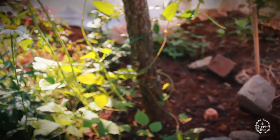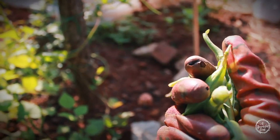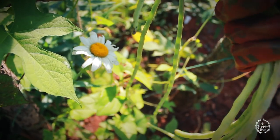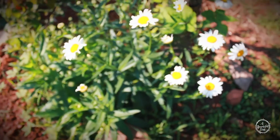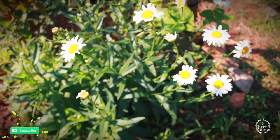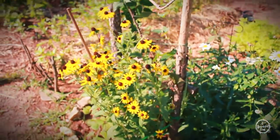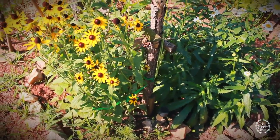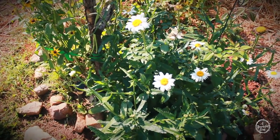Isn't that something? I love it. And then I did harvest a few more sugar snap peas. So these are growing along really nicely. And what's coming along with them are the Shasta daisies, finally in bloom. Really, really nice. Black-eyed Susans are on this side. I kind of tied them up because they were hanging all out in the aisle. But then there's some more Shasta daisies right there.